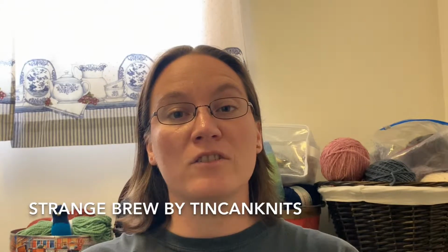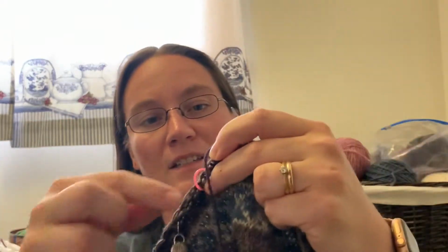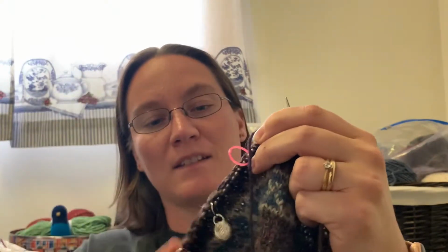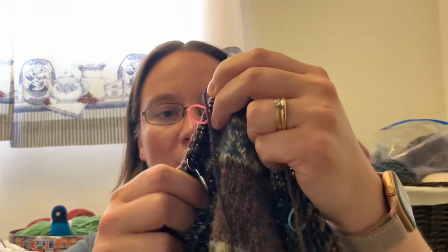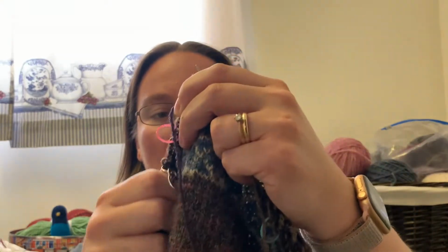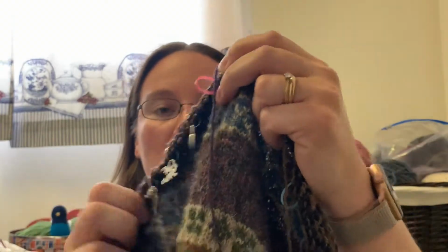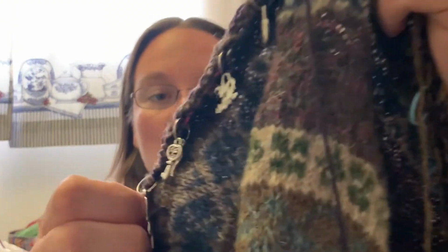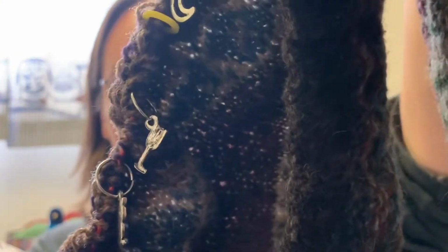So this week I have knit another two rows on my sweater, and I ended up using my new stitch markers because these rubber bands, now that I have so many stitches, were going underneath and moving while I was pushing the stitches up onto the needle. So my new Harry Potter stitch markers from the bracelet are on there.